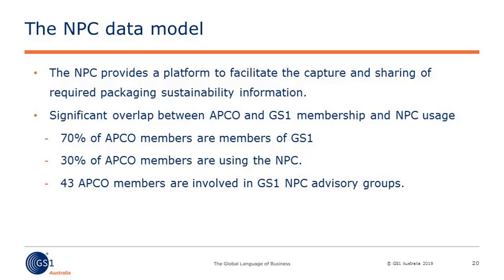So I guess to try and answer that question, and that'll come through in the next couple of slides, as I've mentioned, the National Product Catalogue is really that platform to facilitate capture and sharing of packaging sustainability information. It's been used in a lot of other data sharing. And so as part of our exploration, we've actually gone and looked at the overlap between APCO and GS1 members, and then also factored in the usage of the National Product Catalogue. So through our investigation, we've recognised that 70% of APCO members are also members of GS1. 30% of APCO members are already using the National Product Catalogue, and I guess that's where the thought started in terms of maybe using the National Product Catalogue for those APCO members who are already using it to provide the information that APCO requires from them.